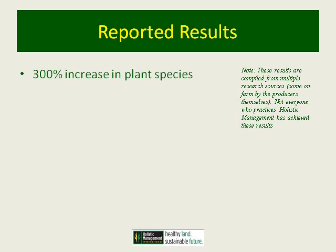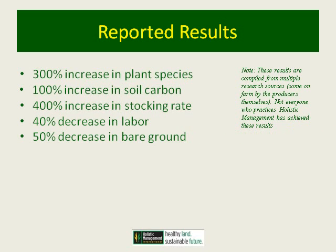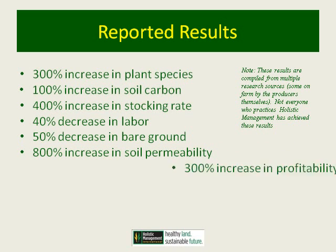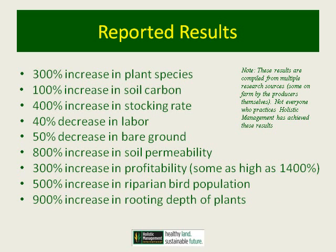And some of those results are a 300% increase in plant species, a 100% increase in soil carbon, a 400% increase in stocking rate, a 40% decrease in labor, a 50% decrease in bare ground, an 800% increase in soil permeability, a 300% increase in profitability, with some people having as high as a 1,400% increase, a 500% increase in riparian bird population, and a 900% increase in rooting depth of plants. These results were achieved because of the management practices that were changed and the hard work of the managers to continue to improve that management.